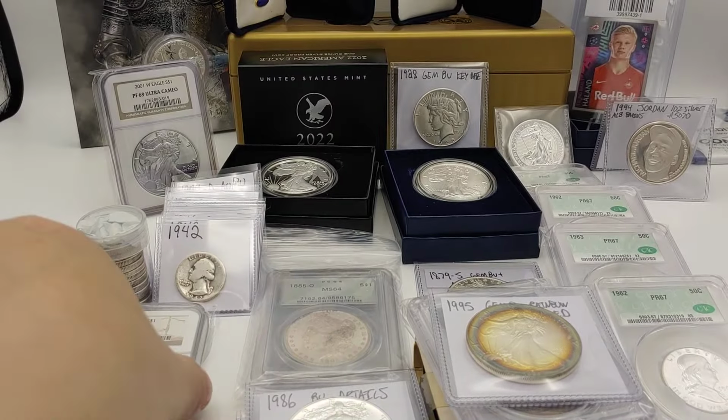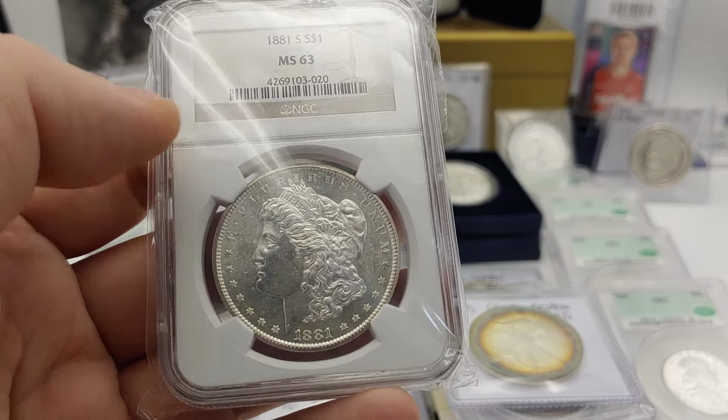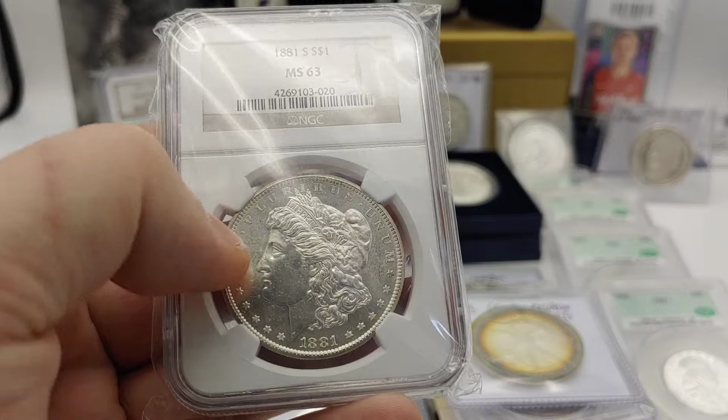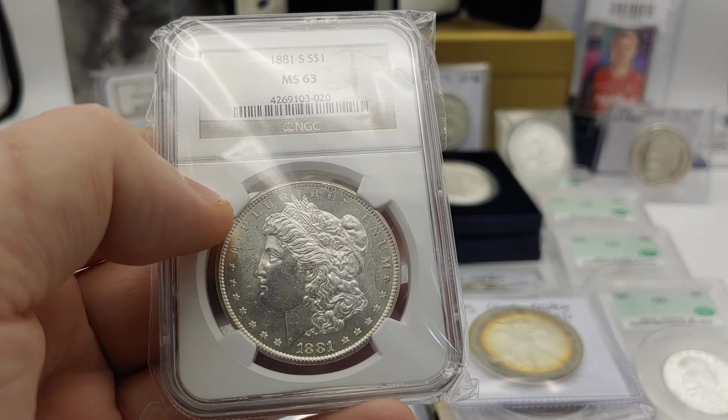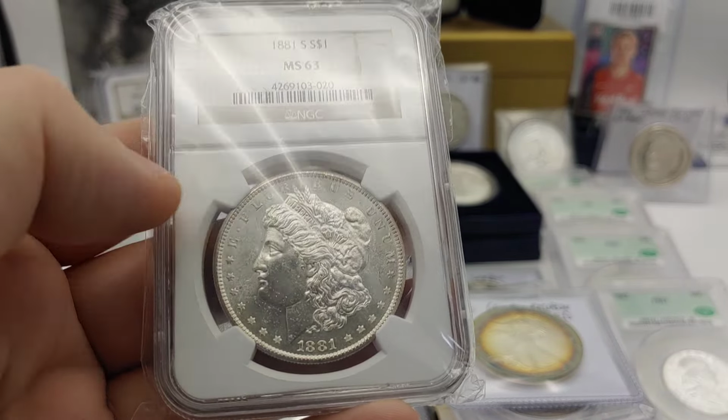Or you could play the game of trying to buy raw Morgan silver dollars. But again, if you can get something like this for, like I said, under $65, $60, you're really not going to lose, because it's even hard to find raw 1881, common date Morgan silver dollars at that price point. This one right here, I was happy to pick up.